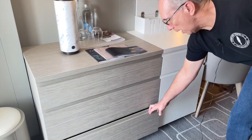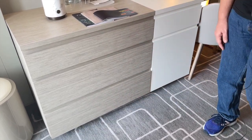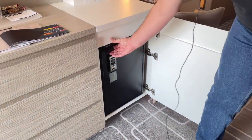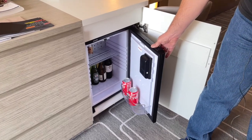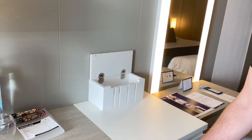You'll notice the light brown colored, these are storage for clothes. 3 drawers. Really nice. Celebrity actually divides their drawers and provides a little extra division and space as well. The white here is actually your chiller. This one is stocked with a few drinks, or if you do need, there is space for medications or anything that may need to be chilled.